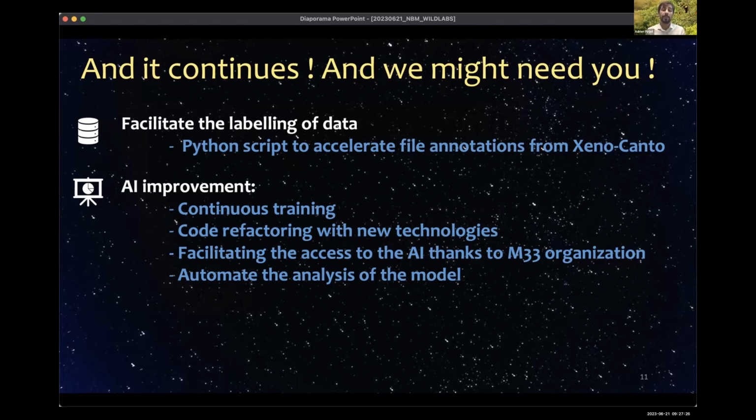And we want to facilitate the access to the AI, and we are helped in this by the M33 organization in France, to go with another solution in order to help the birders going through the technology. And then we want to analyze our model, because it is important to know exactly what the precision of the detection is, what the classification rate is. So we will do statistics on it.